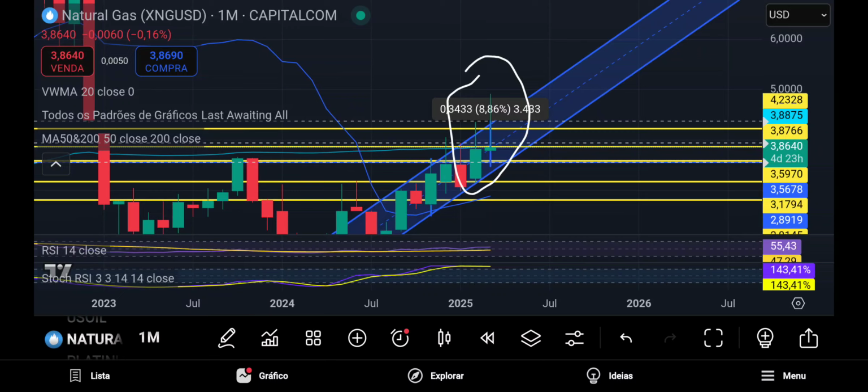It hasn't been full, but it has a trend of being positive in price on this candle, but at the same time, it has eliminated all the gains since last month.